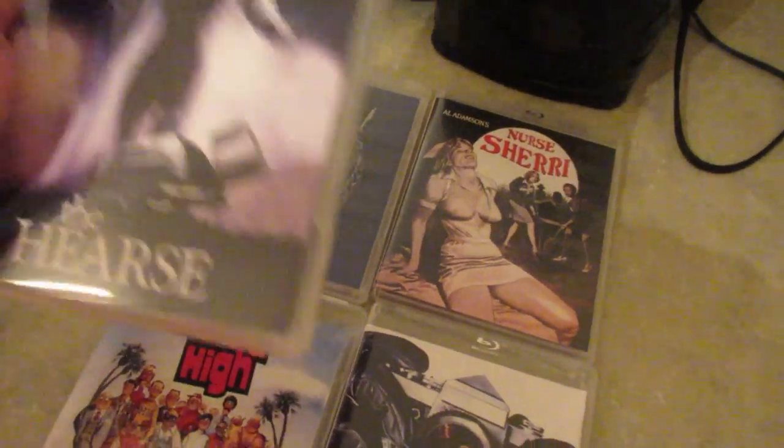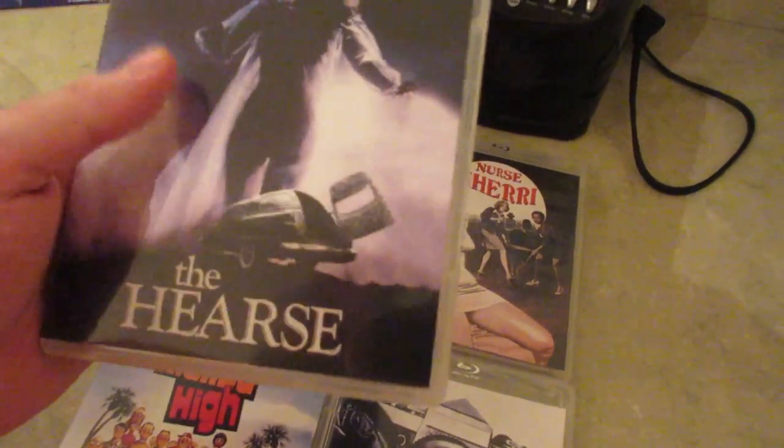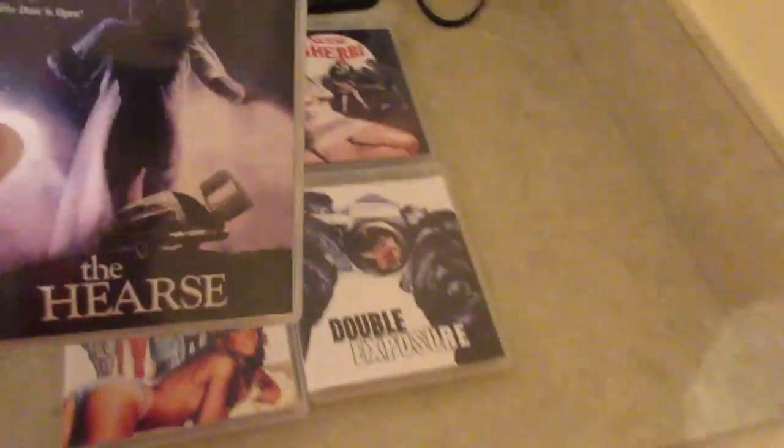And The Hearse, which is another one I haven't seen in a long time, but I remember this one has a cracked case too. I think like all of them have a little bit of a crack in the cases right there. I'm pretty sure my mailman is just tired of delivering me Blu-rays all the time and just kicking the packages.